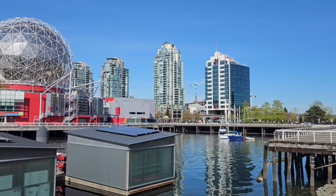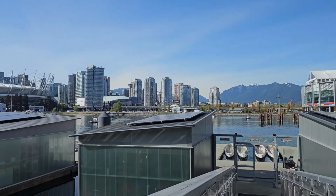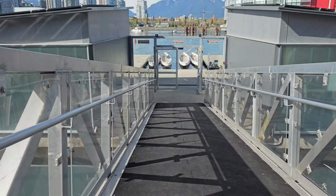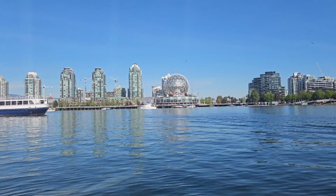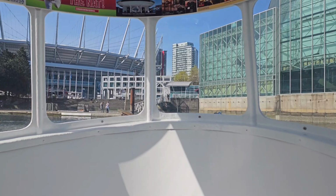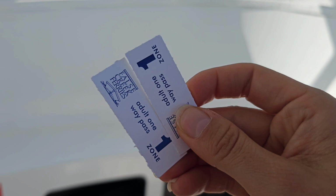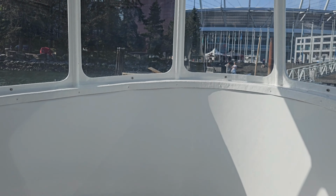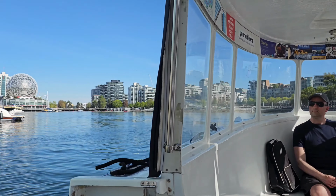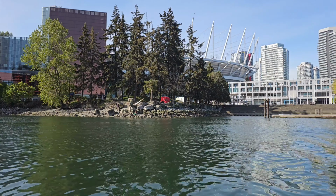So here we are walking over to one of the False Creek ferries, which is a cute little boat that you can hop on and go to, I think, five different locations in Vancouver, downtown. So here's the ferry. Here's the ticket. We just bought a one zone. They'll let you know which zone you need, where you want to go. They'll point you in the right direction. They're very awesome people. And this is so cute, and it's only $8.